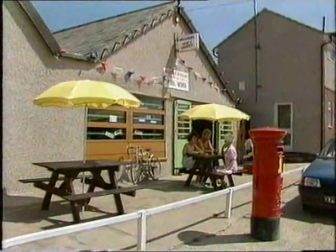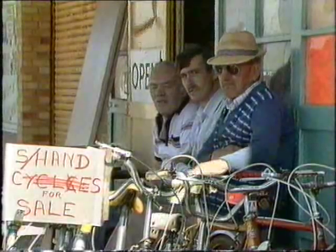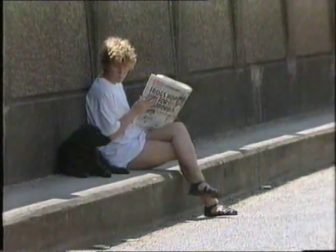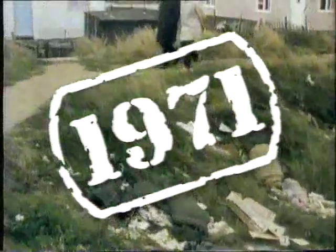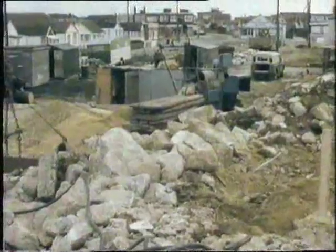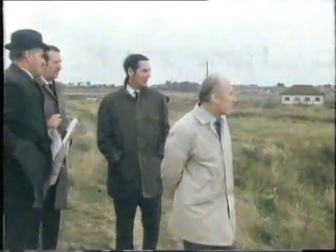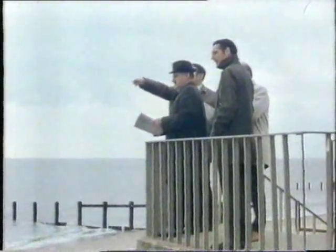The holiday resort of 60 years ago was never designed to be anyone's permanent accommodation. So why has the local authority done nothing about it? 1971, and in January, Clacton Urban District Council declared that the Brooklands and grassland areas of Jaywick would be compulsorily purchased and demolished. But the local authority had miscalculated the people's determination to stay.